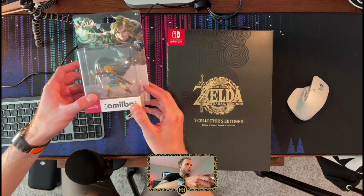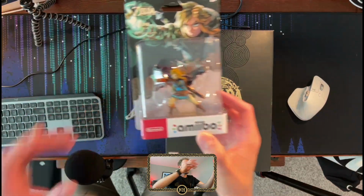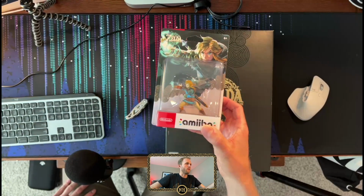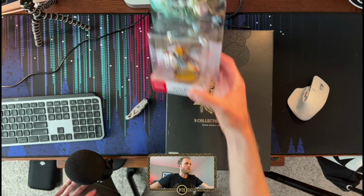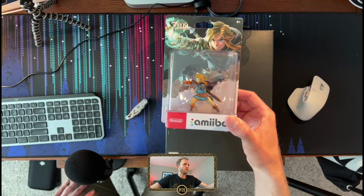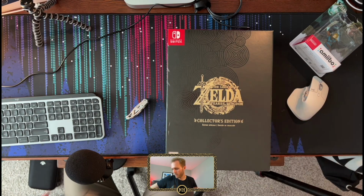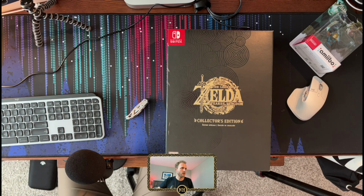I did end up getting the Link amiibo. Does look pretty cool. I don't know if I'm gonna keep it in the box or if I'm gonna take it out and set it on my desk. I'm not sure yet, but I'm thinking about it.